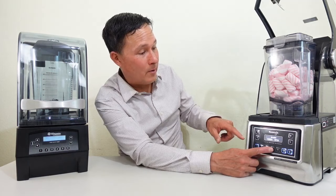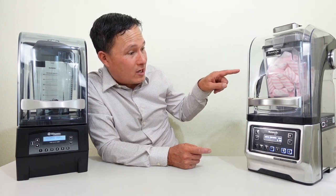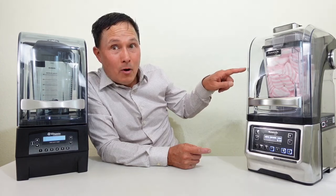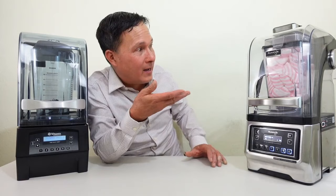A couple things are gonna happen. The lid's gonna come down. You're gonna hear the motor come on. It counts down 4 seconds, 5 seconds, and look at those marshmallows. They're growing, they're expanding, they're getting bigger. It's up to 89, 90, 92, 96, look at that. The marshmallows have already filled the entire carafe because that's what vacuum does. It basically sucks the pores of the fruits and vegetables open so that when the blade comes around, it's more effective at cutting it. And look at that, it filled up the whole carafe with those marshmallows.